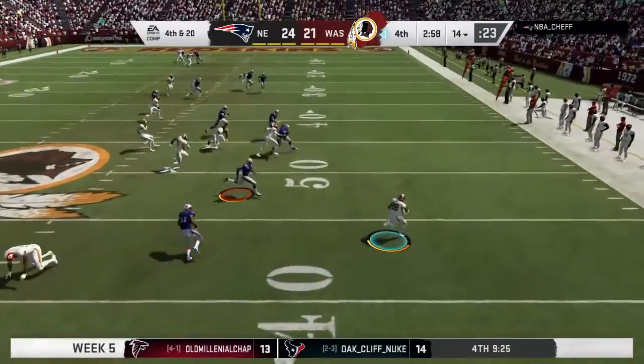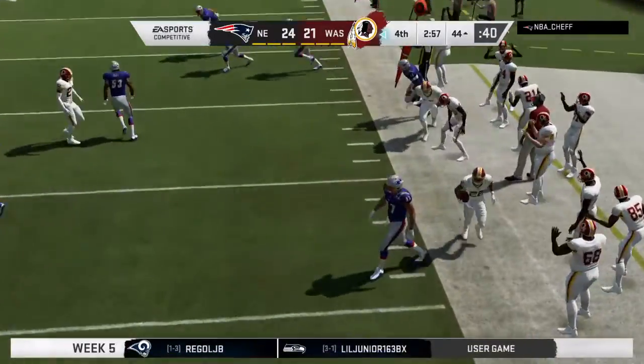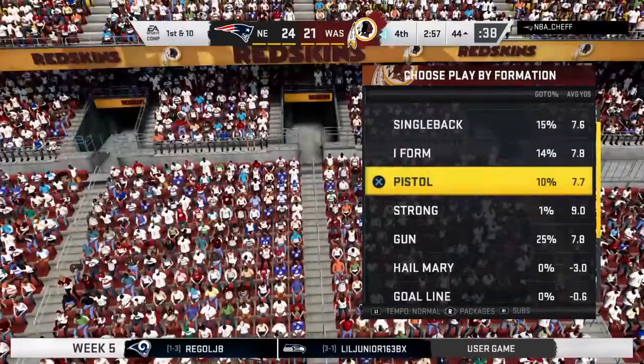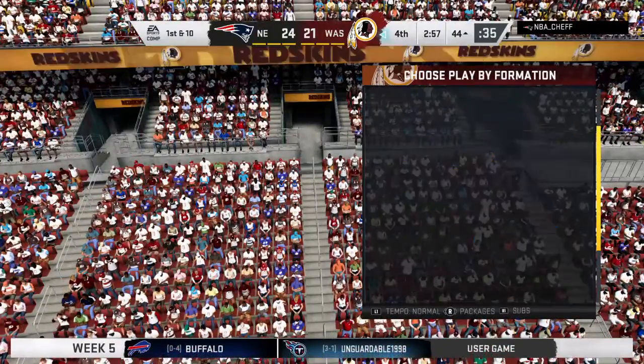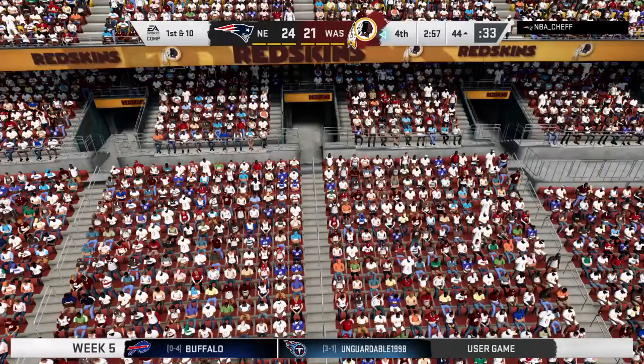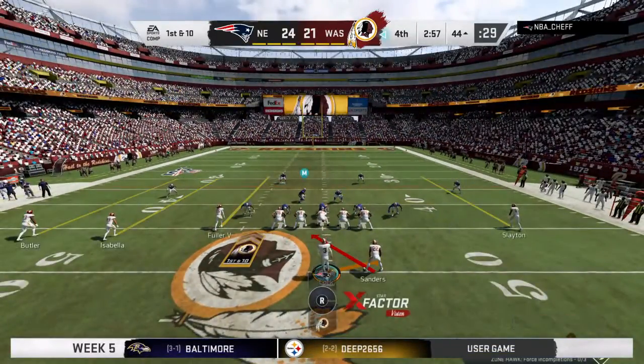Take it at the 37. And he gets us to the other side of midfield across the 45 before going out. Good blocking there, nearly sprung him. As it is, it'll go as a 19-yard return. And the Redskins will have a short field here as they take over 1st and 10.